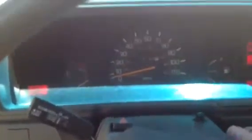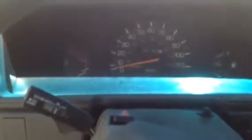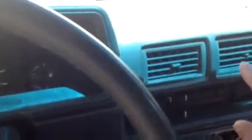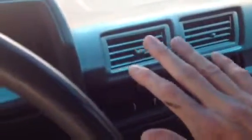I'll be right back with you. Okay, let's see if she lives. It's alive! It's alive! Oh, air conditioning works. Oh my goodness, the air conditioning works. It's nice and cool. Everything works on this truck, by the way. It's just insane. Even the cruise control works.